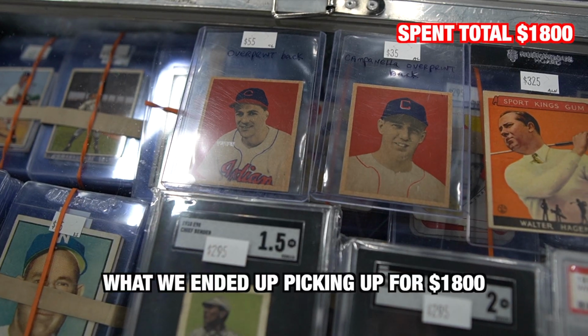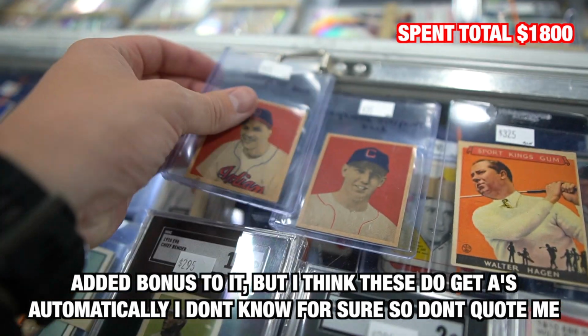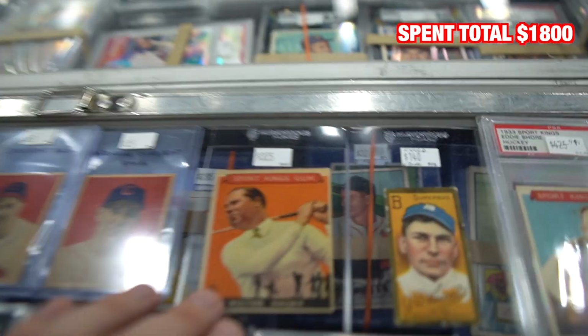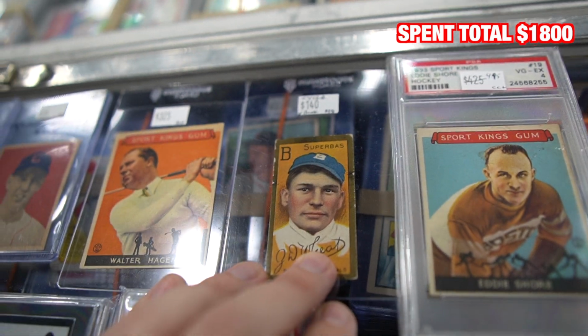Here's what we ended up picking up for 18. By the way, these overprint backs look really, really sharp. So that's an added bonus, but I think these do get A's automatically. I don't know for sure, so don't quote me on that. Hagen, you guys already saw. This is a Cycle back Zack Wheat. You just don't see them that often. There's a little bit of paper loss, but not the end of the world.